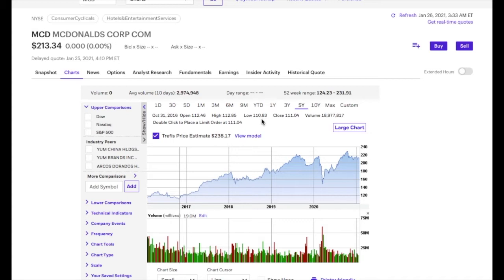So what I'm trying to show you right here is McDonald's within a 5-year span. If we're looking for the low part of the chart, it's about right here. You can see the low is $110. Now, if we go to the high part, kind of right here, the high is $231. And that's not too far off from where it is right now at $213. But just in the 5-year time span, McDonald's damn near doubled their stock price. So you might not be getting big dividends from them, but you're also getting growth from them. You know what I mean? So you kind of get the best of both worlds, trying to figure out where they stand.